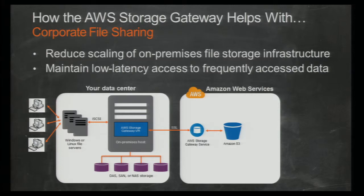When your user writes a file to the file server, it's then sent over iSCSI to the storage gateway volume. We store that file locally on either direct attached, SAN, or NAS storage in your data center. And then we asynchronously upload that file, that piece of data, up to Amazon S3. So the reason we're storing it locally is because, again, we're keeping recently written, recently read data on-premise for low latency access, right? And then we're uploading it to S3 over an encrypted SSL connection. And we're storing it encrypted in S3 using S3's server-side encryption capability.